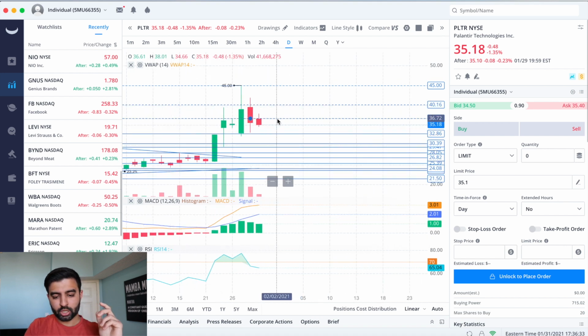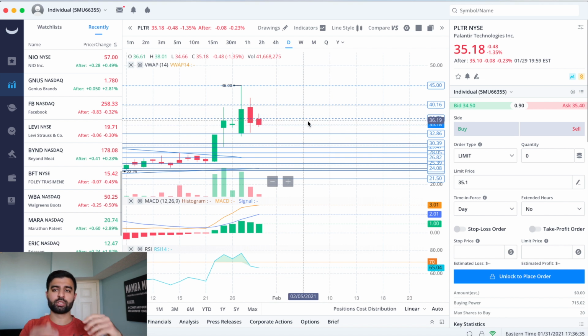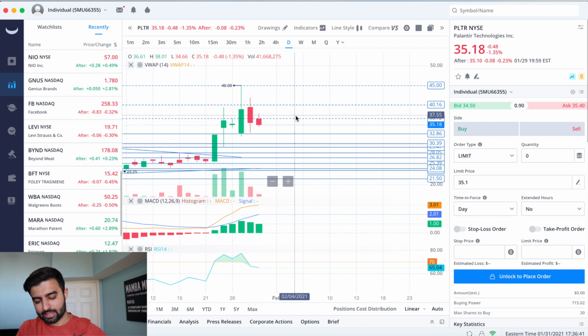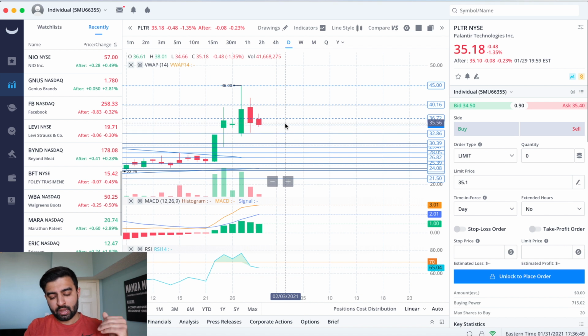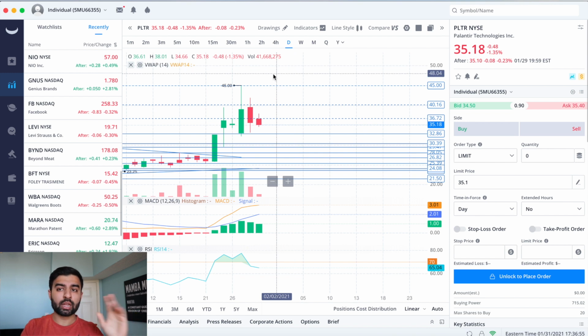If we push up, right, 36.72 is the first level of resistance that I think we have to break over. And then if we can break over that and stay above that, then we push towards this 40 level. And if we can break the 40 level, $45 is the next level, right? So on the upside, if we start to head up again tomorrow, 36.72, $40.16, and then the $45 mark are the 3 levels that I'm personally watching.